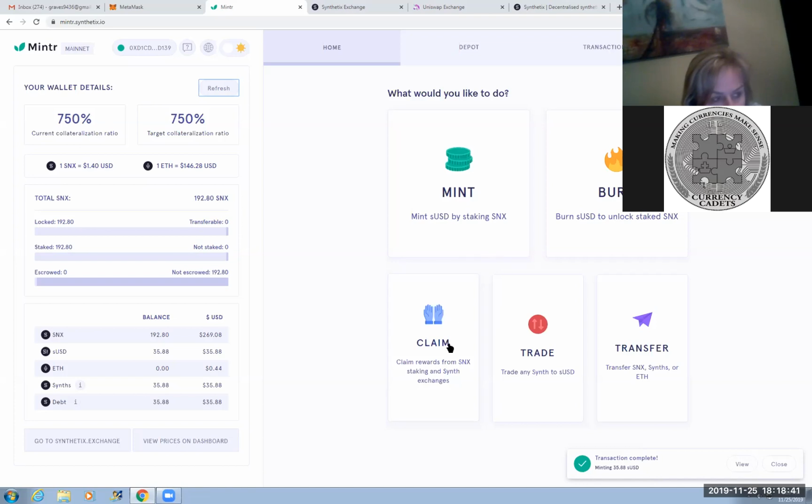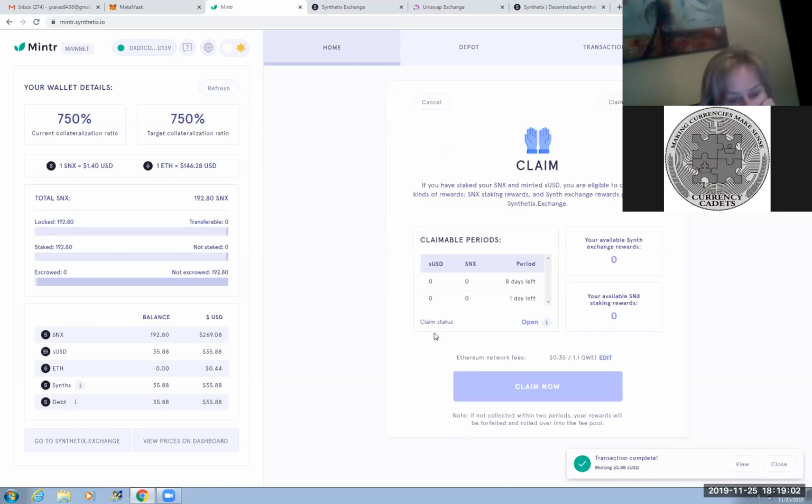Now, you can always check the progress by looking in here. It'll tell you how much is created for you that is not staked as that number rises. I do it about once a week. I come in here once a week, and then I just stake some more. When you're ready to claim it, you come here and click claim. See, it says you have 8 days left.